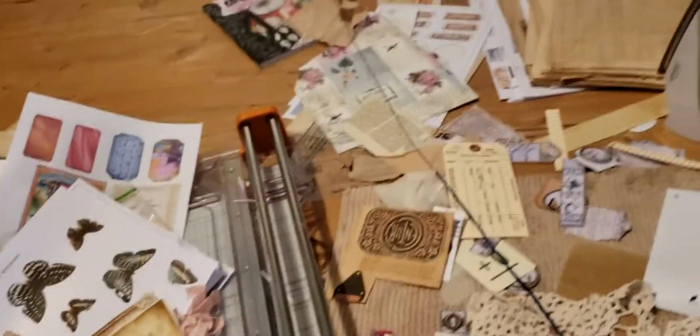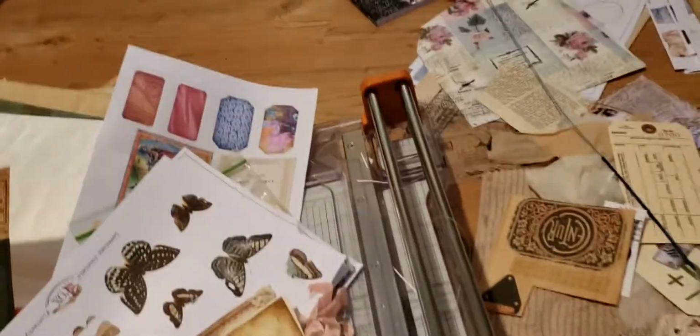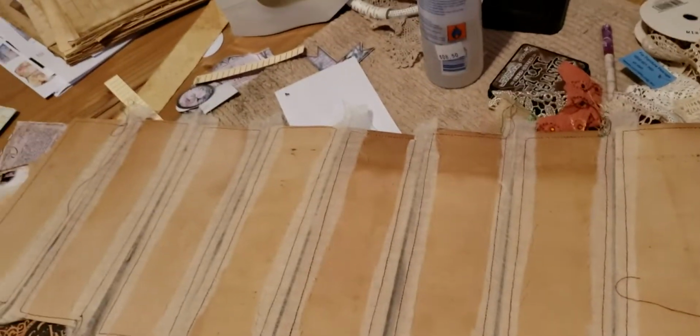So, what I decided to do is do this gorgeous thing. I need a break from journals. Like, I mean, that's the back. These are so easy to do.